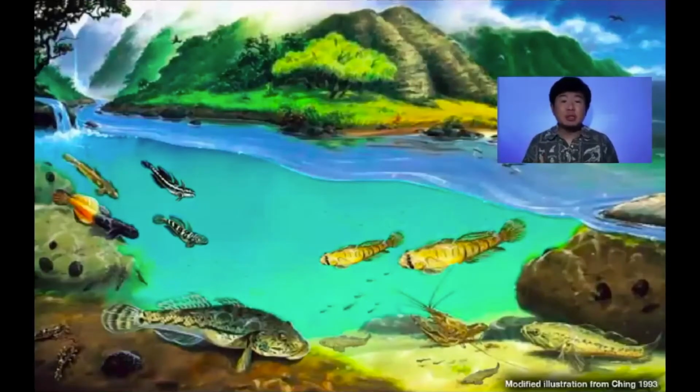Even if you haven't seen a stream before, you might have heard of things called waterfalls, might have heard of valleys before, and I'm pretty sure you guys heard of the ocean. So these are some of the things you might recognize in this photo right here. There are also a bunch of Hawaiian stream animals that are swimming around in this picture as well. Let's learn a little bit about the lives of these animals here.